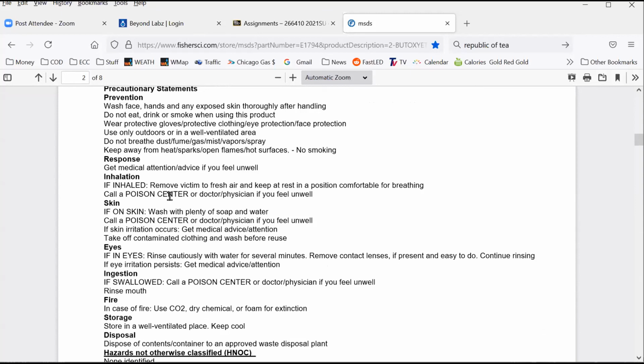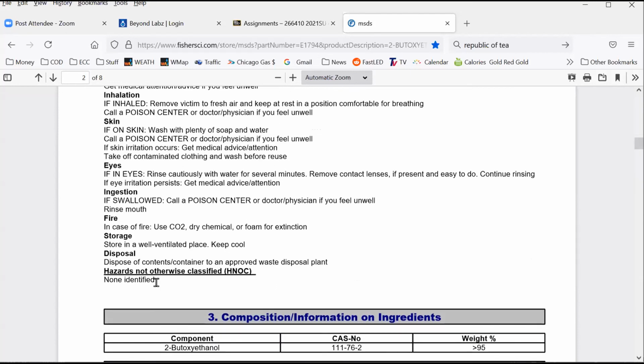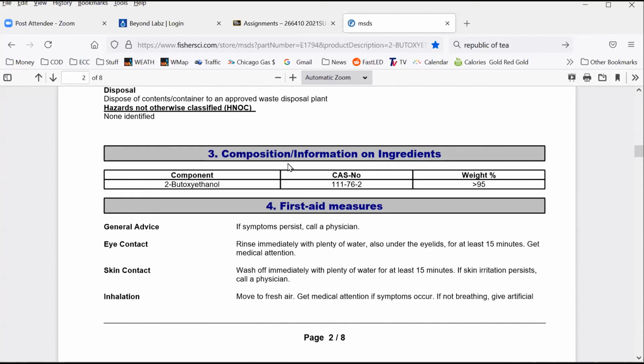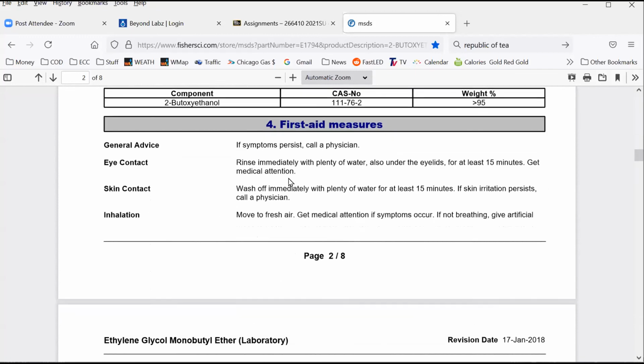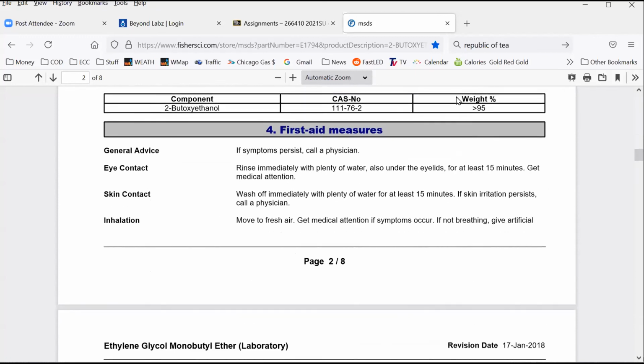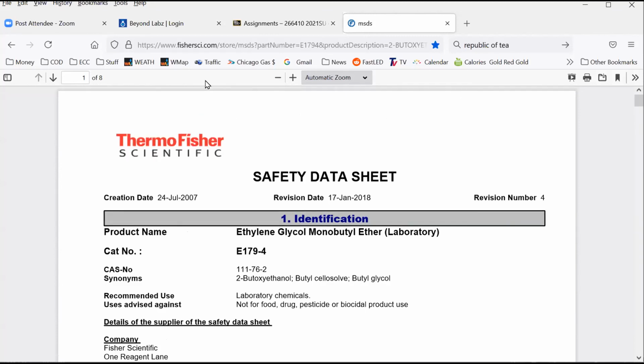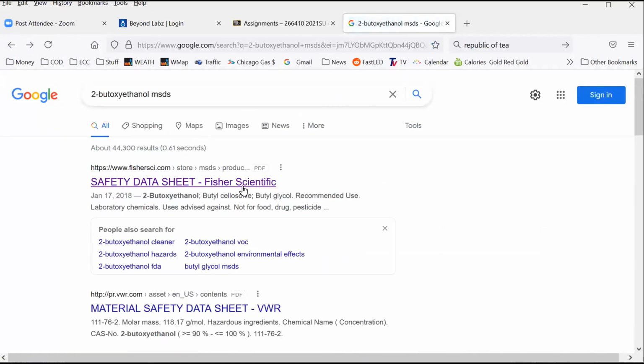Some of these I've written for companies I worked at, for molecules I've created. We have different things in case of a fire. How do you put it out? And here it gives you the composition and what's first aid. So this is quite useful. Now this is an older one because it doesn't have the hazards.